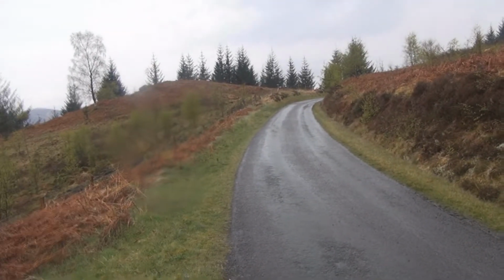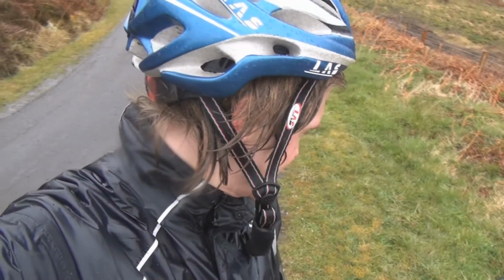I think I'm virtually now at the end of Loch Katrine, and I hope so, because I am soaking wet. I am actually starting to get a little bit cold. I keep saying I'm cold, but I keep seeing people in shorts and t-shirts, so I'm thinking if I'm cold then I've got a number of layers on.